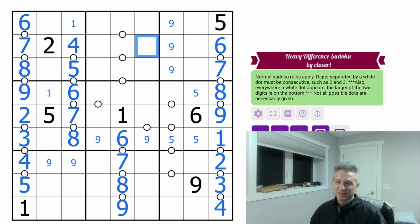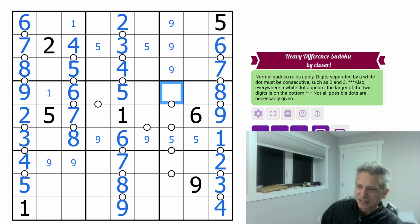This cannot be 5, so 5 is here. This must be 2, 3, 4, 5. That's the only thing that works. This cannot be 5. 5 is down here. 5, 6, 7, 4, 3. That does seem to be right there. 9, 8, 2, 3, 4. So there's a 4. Oops. 4 here and a 4 here.